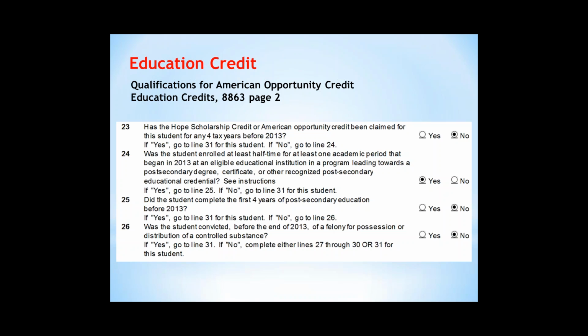So the first question, has the Hope Scholarship Credit or the American Opportunity Credit been claimed for the student for the past 4 years before 2014? That sounds kind of convoluted. So basically what the question is asking is whether the student has claimed the credit for 4 years. If they're not sure or if they indicate they have, then they're not eligible for these credits. And that's when you want to look at the lifetime learning credit because they're not going to be eligible for the American Opportunity Credit. And these questions are only asked if the person is applying for the American Opportunity Credit. Otherwise, defer to the lifetime learning credit.